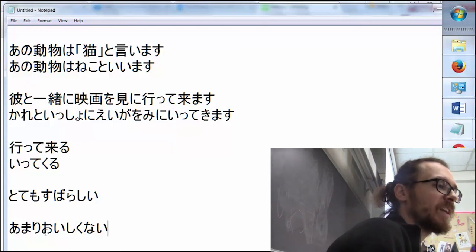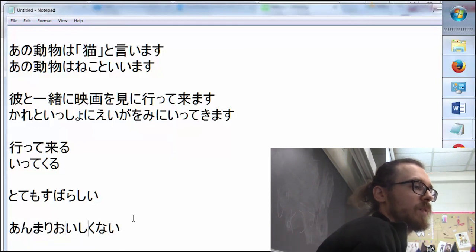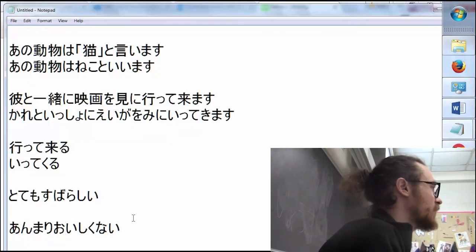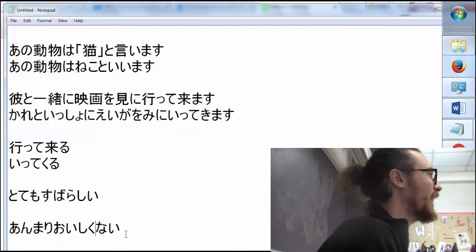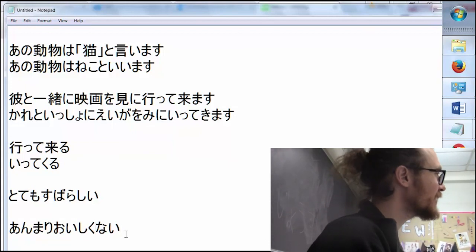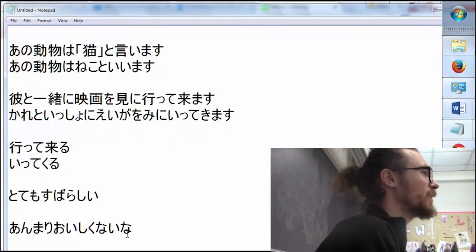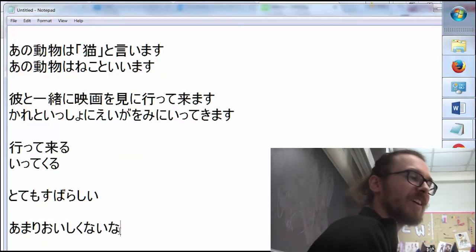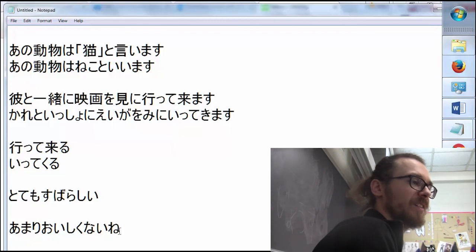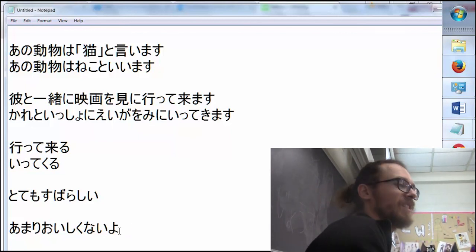And in spoken language, when someone's speaking in a dialect or more casually, you'll come out with anmari oishikunai. It's kind of the way an older person might speak. Anmari oishikunai na. Amari oishikunai ne. Amari oishikunai yo ne. Amari yoshikunai yo. I'm just letting you know, actually, it's not that good.